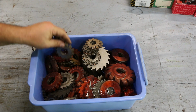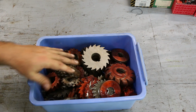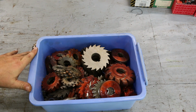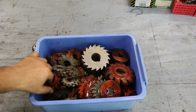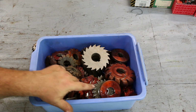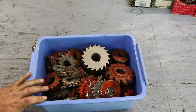That's an involute. These are for cutting gears, big slab cutter in here. But the nice thing about this box full of cutters is just like that vise, I don't think most of these cutters were ever used. I think they had them, but they look like they're brand spanking new. I think some of them have a little bit of wear on them, but most of them are just brand new. So this is really awesome.